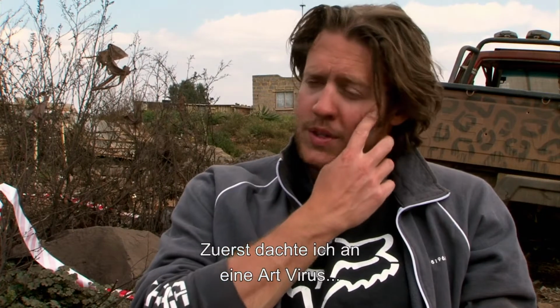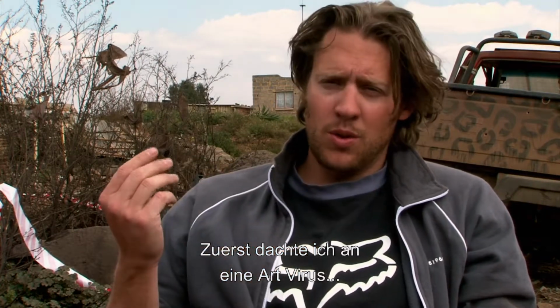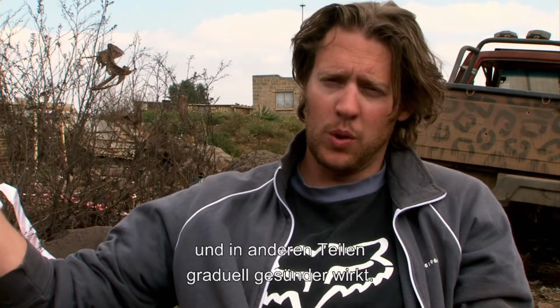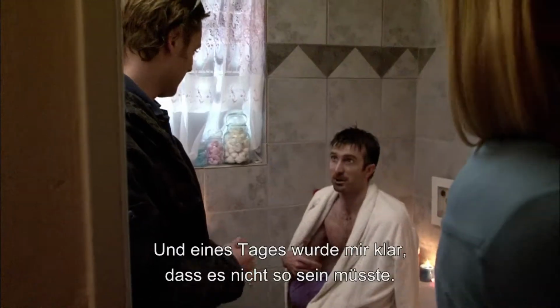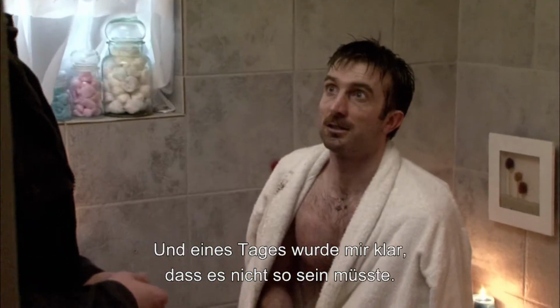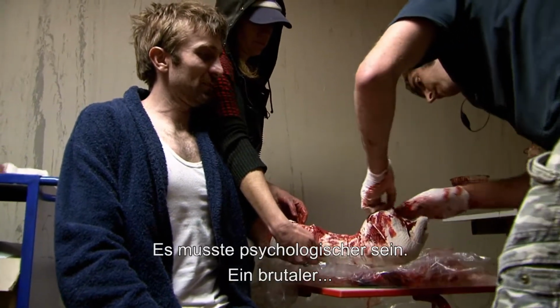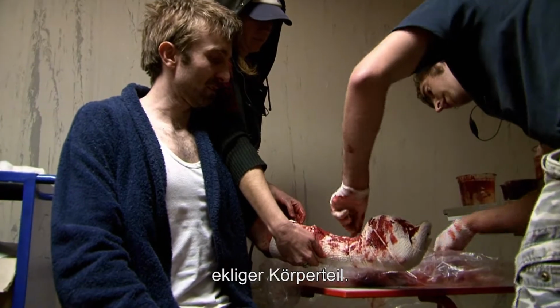The original thinking was more along the lines of a virus, or almost like a rash, where you could have a point that would be extremely contaminated, and then you'd have a gradient of fall off into health. And I just kind of figured out one day that it didn't need to be that way. It needed to be a much more psychological, violent, repulsive protrusion.